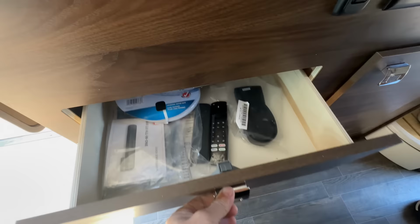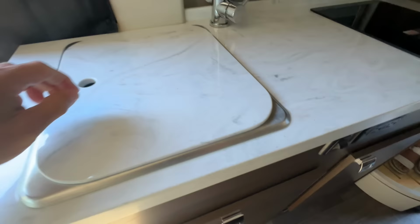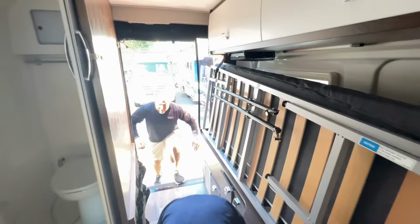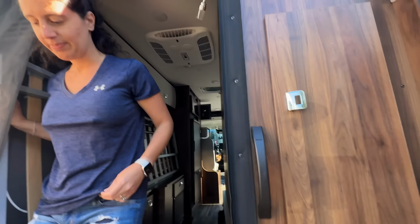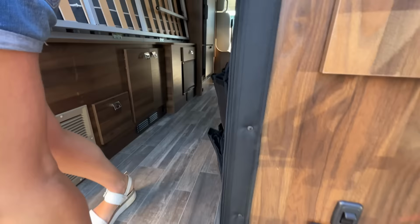So you got drawers, you got everything. As you walk out, what's really neat about this back here is the access. This is what people love. They love being able to get that bed out of the way and have that full access. So, I mean, you guys have seen 100 Class B RVs. Have you seen anything like this? No, this is unique. It's definitely a different design for sure. It's kind of like a little toy hauler, right?